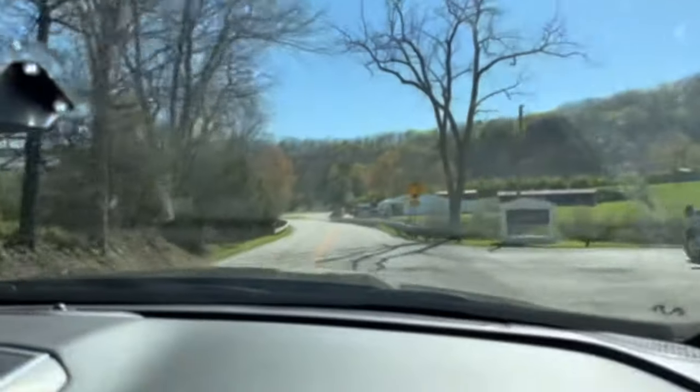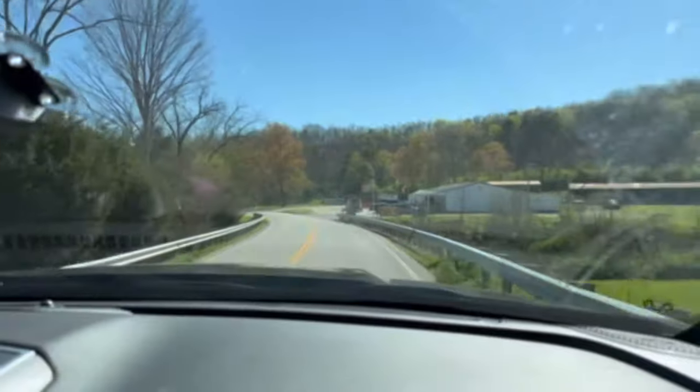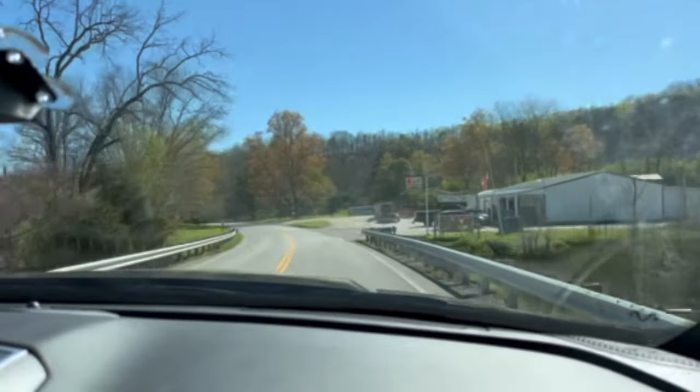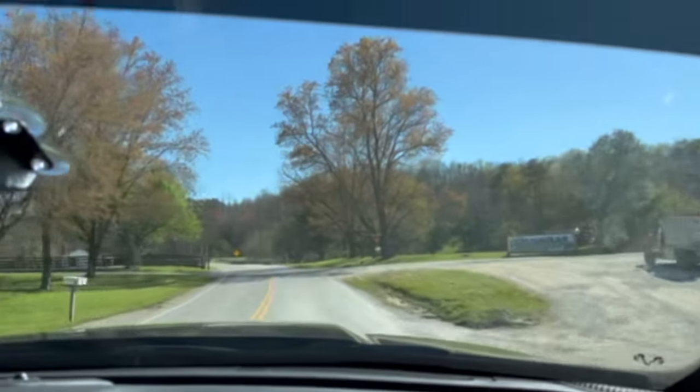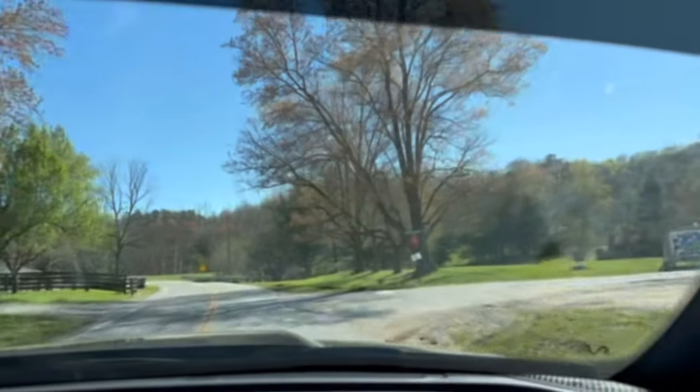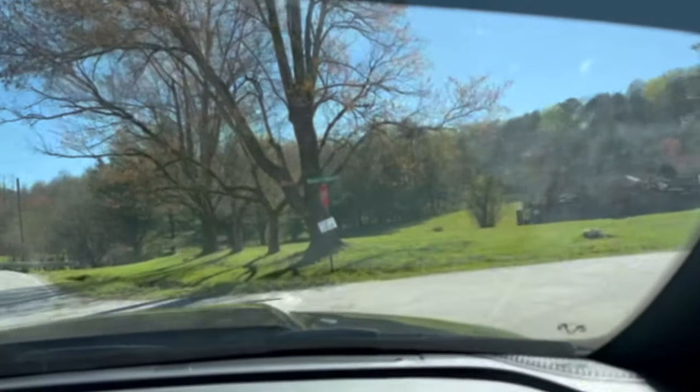We're getting ready to turn in here at Thunder Mountain Speedway. It's in Corbin, Kentucky. Just wanted a recording going up the mountain, because apparently it's literally on top of the mountain.